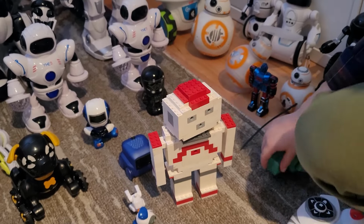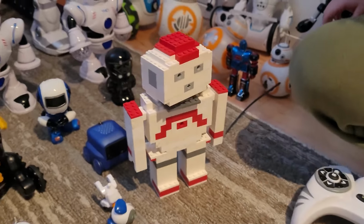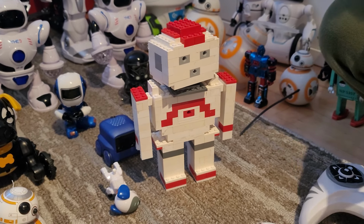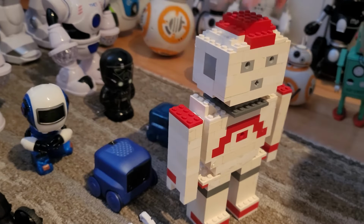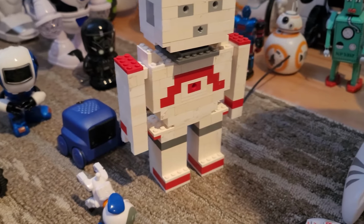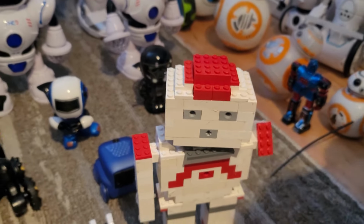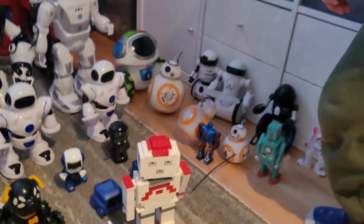You can't buy this guy. We just built him out of Lego. But if you want, you can pause the screen, and you can see how we did it. And you can build it yourself. It's not that hard, and it's pretty cool. You can turn the head. You can move the arms. Just not the legs or the body.